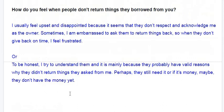Please do some shadowing. How do you feel when people don't return things they borrowed from you? I usually feel upset and disappointed because it seems that they don't respect and acknowledge me as the owner. Sometimes I am embarrassed to ask them to return things back. So when they don't give back on time, I feel frustrated.